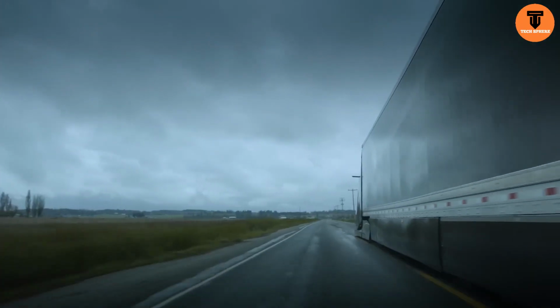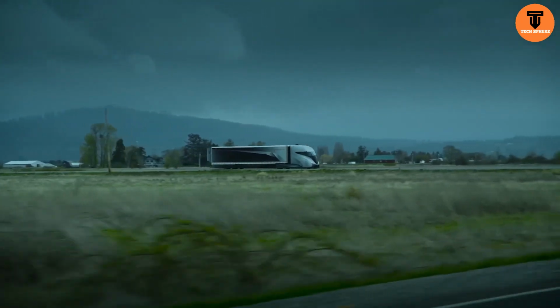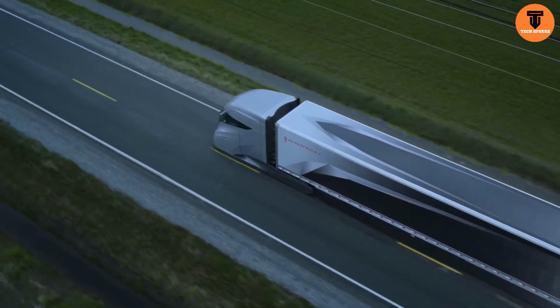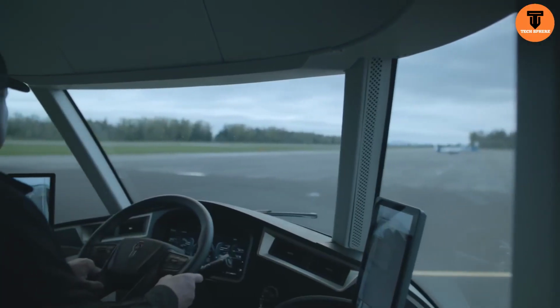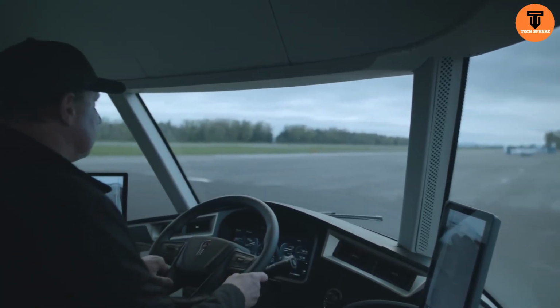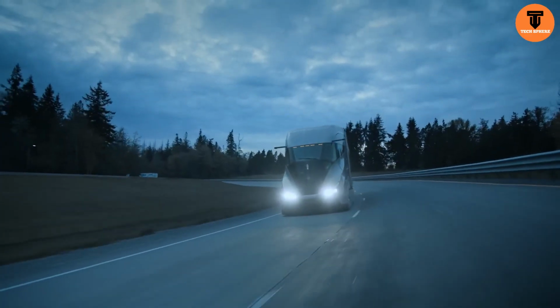Inside, it's a whole new world for drivers. The cab is centered around a 15-inch digital cockpit, with controls right at your fingertips, and a reimagined sleeper cabin featuring a Murphy bed and rotating dining, work table. From comfort to performance, this truck was designed to reduce fatigue, improve safety, and transform life on the road.